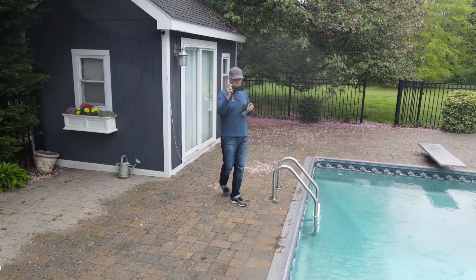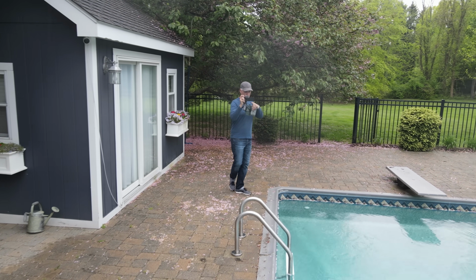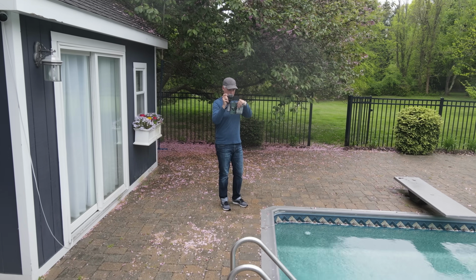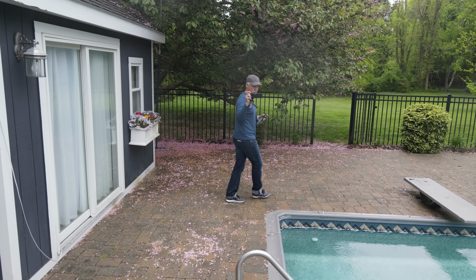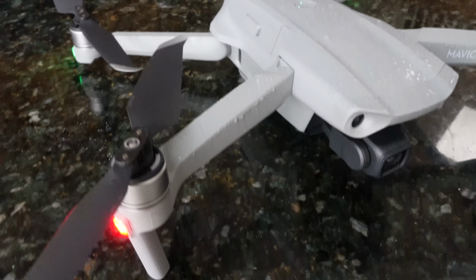Oh, to compound that problem, it will not track at 60 frames per second, so I had to drop down to 30 frames per second, which means I can't slow down or stretch the footage to get more out of it. By the way, the Mavic Air 2 handled the light rain just fine, just as all my previous drones have.